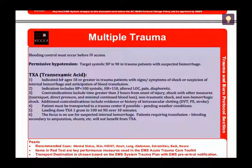patients that have signs or symptoms of shock, or suspicion of internal hemorrhage, or anticipation of needing a blood transfusion. Indications would be hypotension, blood pressure less than 100 systolic, heart rate greater than 110, altered level of consciousness, somebody who's pale, diaphoretic.